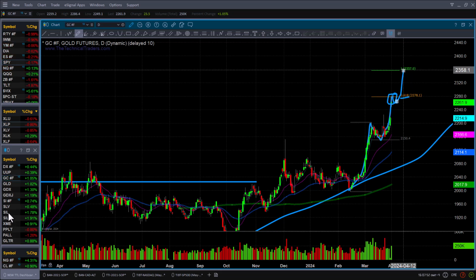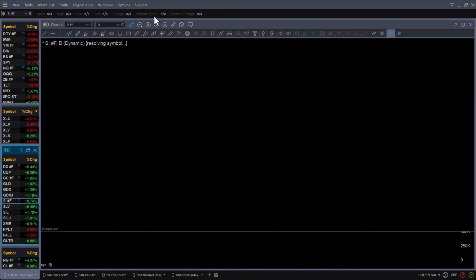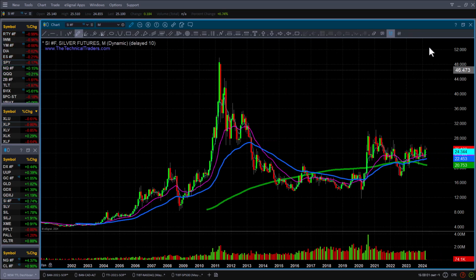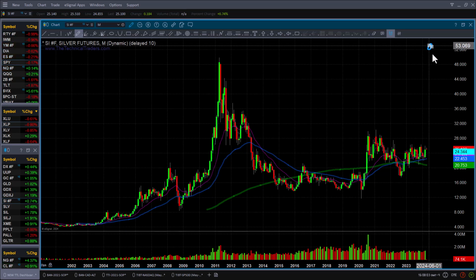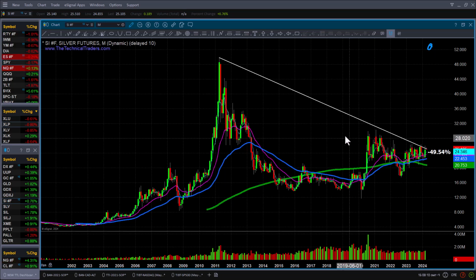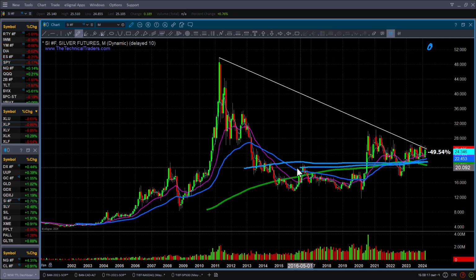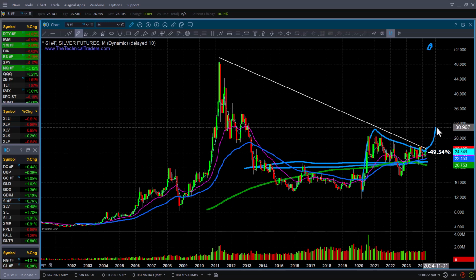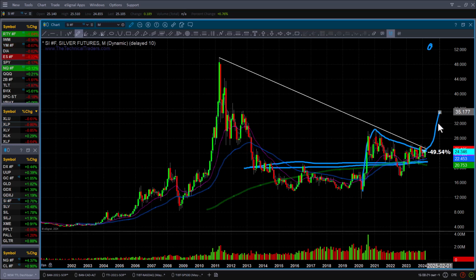Now let's go take a look over at silver, and we'll look at silver on the monthly chart. Silver is dramatically underperforming gold. Gold is trading up here at new all-time highs. Silver is dramatically off those highs, down roughly about 50%. So silver is definitely not outperforming. You could argue here that silver has kind of broken out of this base down here. It's created this launch pad. It's trying to figure out when it is going to start the next rally to the upside.